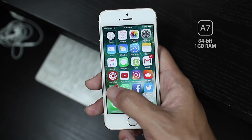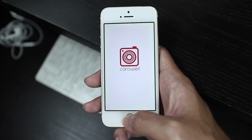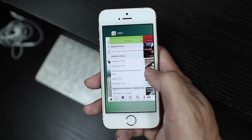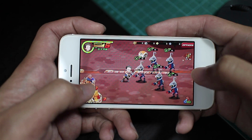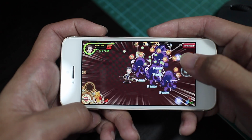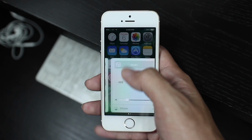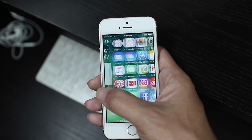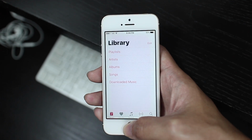For the 64-bit processor, even back then, it had a noticeable edge in performance compared to its competitors. Almost 4 years later, the phone still performs well even by today's standard. Apps and games may take a bit longer to load, but after that, they run quite smoothly. I'm running the latest iOS 10.3.2 on the phone, and in general, it's still a pretty smooth experience. I do see some dropped frames every now and then, but it's still very usable.